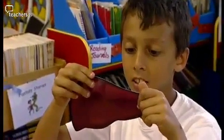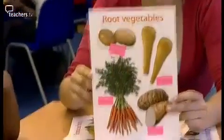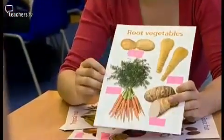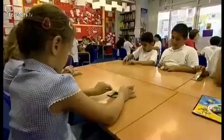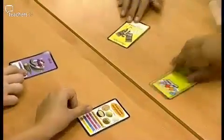The resource that the children are using today is called the Big Food Challenge. This resource is actually free from the British Heart Foundation. This pack comes with 5 or 6 different resources, and the resources are actually designed to teach children what healthy living is and what healthy eating is all about. Within the pack you get a number of resources. There's a resource that the children can use which is like a spinner game. There's another resource in the pack where the children can actually play Snap, so they match up food groups as well as food types.